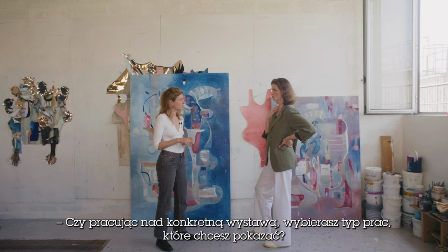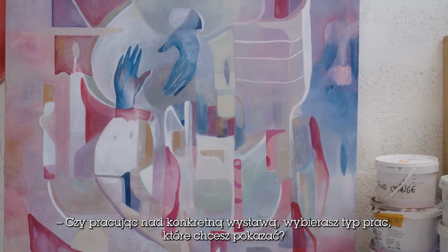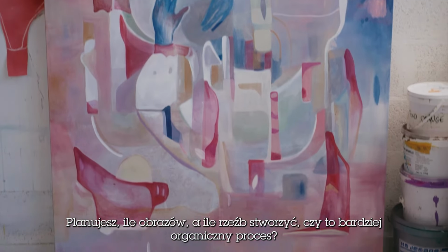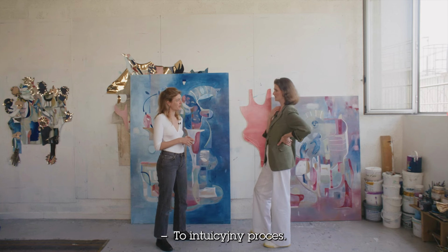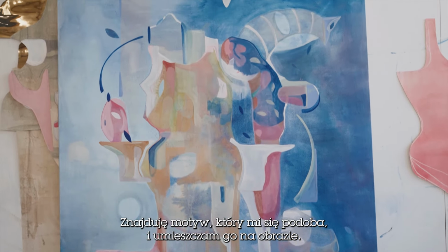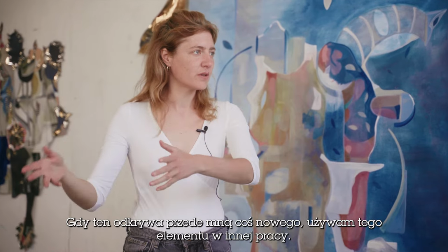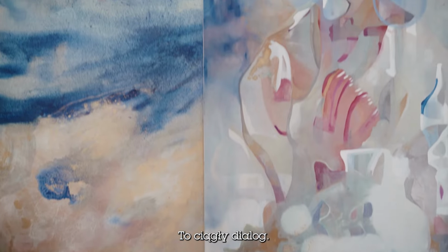And when you work on a specific exhibition, do you choose the types of works that you're putting before? So do you plan that you want to have some paintings and then some sculptures, or is it a natural process and everything comes out? Intuitive process. And I do the both together, so everything is linked. And if I find a motif that I like, I will put it in another painting. And if something is revealed in this other one that I do, I will put it in. So it's a permanent dialogue between the both.